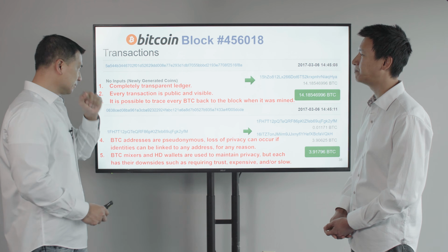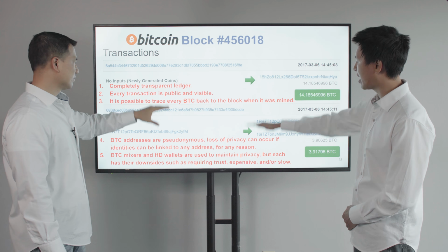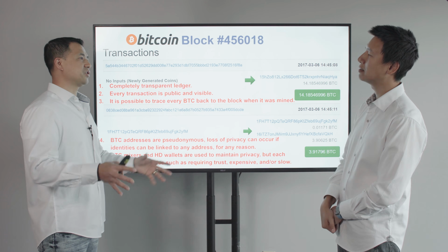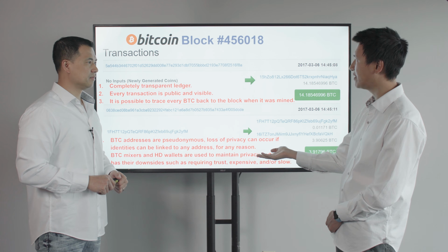Okay. And you said that every transaction is public and visible, so it's right there. Obviously this is just two transactions in a block. Now, does someone need any special software, or do they need to pay to see this? No. This is a website that you could go to. It's from blockchain.info.